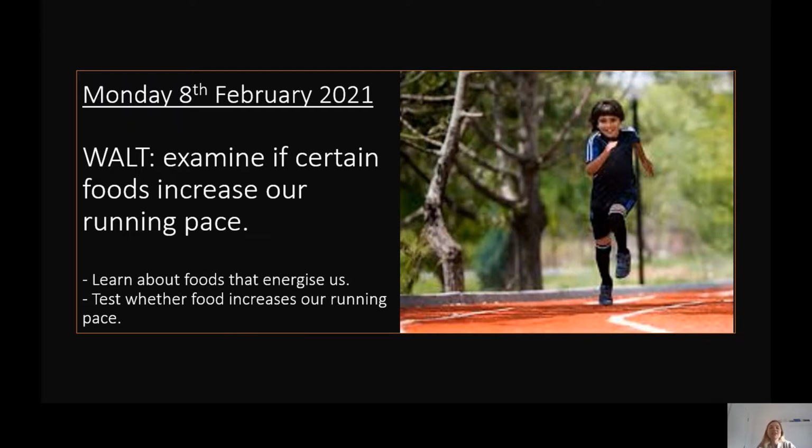So today we are learning to examine if certain foods increase our running pace. And if we're not able to run around anywhere, we're going to use another kind of exercise to examine if foods will increase our pace, our speed. So we're going to be learning about foods that energize us and test whether food increases our running pace.